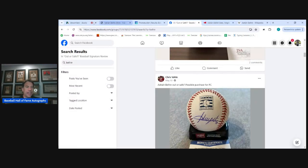He's doing the signings, he's doing the circuits. So that's really it on Adrian Beltre. Like I said, a great player, and I wanted to give him his just due. Speaking of just due, I want to give Todd Helton his just due, so we're going to do him next. Until then, as always, keep collecting.